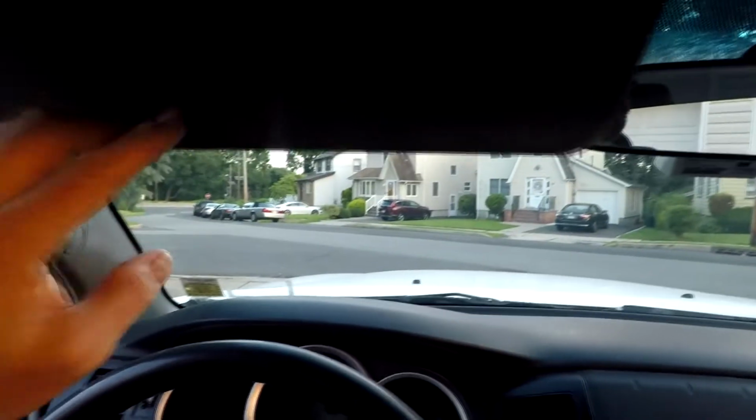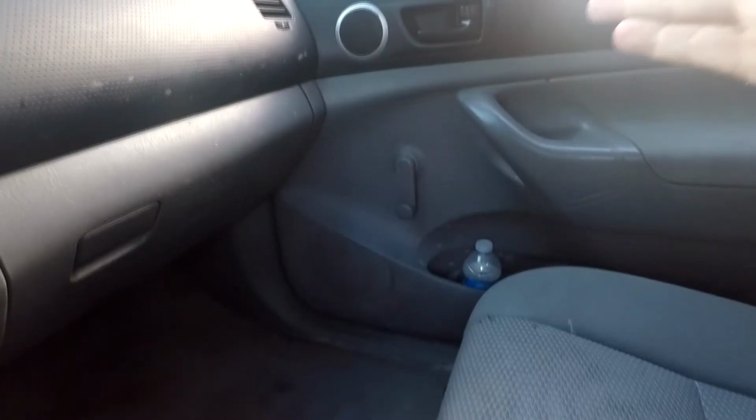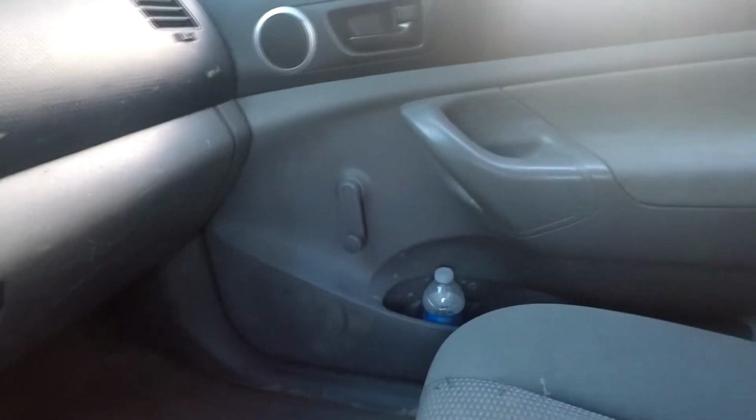So the cabin is pretty nice. You have your mirror, you have your sun visors with no mirror. So if you're a lady, you're not going to get a mirror. You're going to have to put one in yourself. But for the ladies, Toyota decided to give them a mirror on the other side, which is pretty good. You have your interior light. That still works on and off.